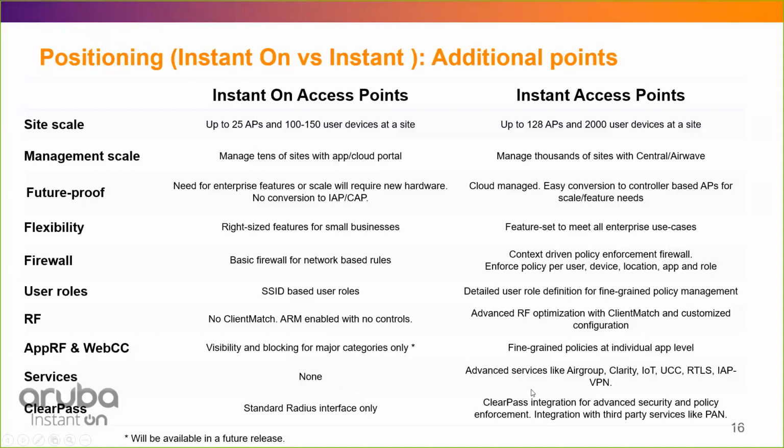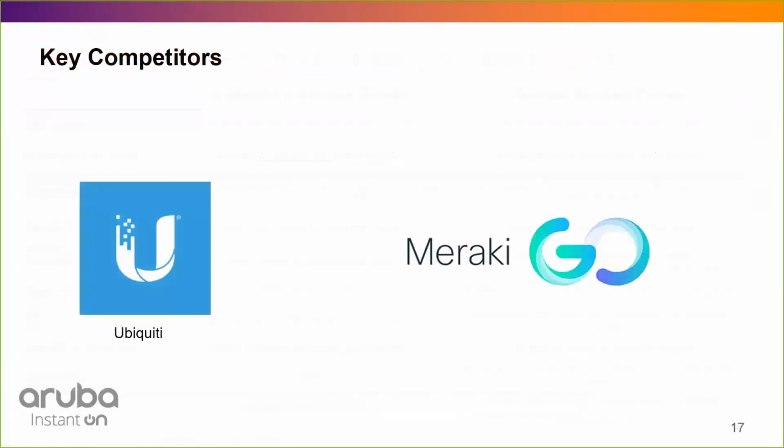However, when you're looking at Instant access points, we have things like AirGroup, Clarity, IoT services, Zigbee, all those kinds of different features. And then lastly, with integration on ClearPass, RADIUS interface only, whereas with your Instant access points, you have a lot more integration with ClearPass. So who are we competing against here?